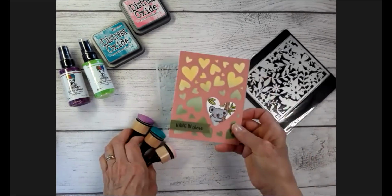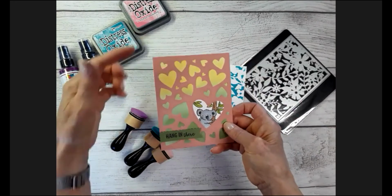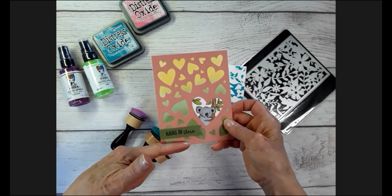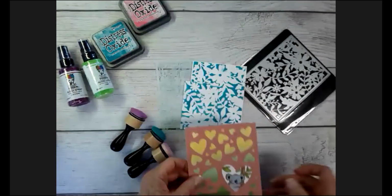Blending, that's what I did on the background here. I started with yellow, the canary yellow. I went down and I did the sage green and then finished it off with the New England ivy. So that's considered to be the multimedia.